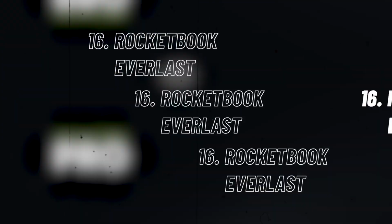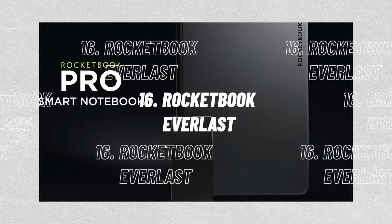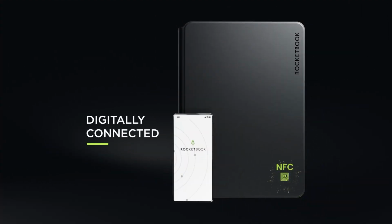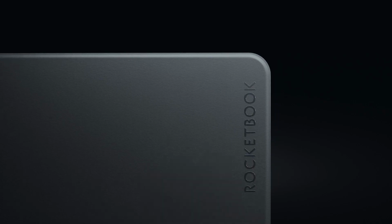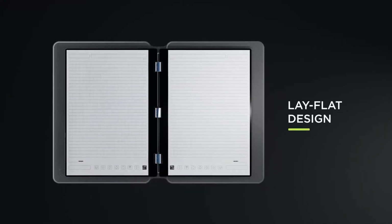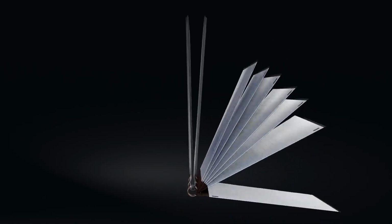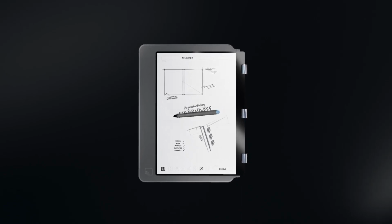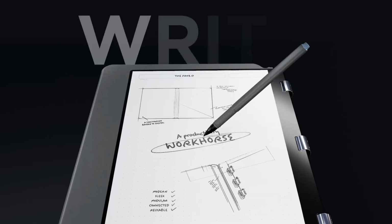Number 16. The Rocketbook Everlast Reusable Smart Notebook. Imagine how many notebooks we use every year. This Rocketbook Everlast Reusable Smart Notebook is available for $42. It contains only 36 pages and can be cleaned up with a damp cloth. They can also be exported to email, Google Drive, and you name it. This notebook contains dotted grids, so whatever work you're doing inside is a breeze.